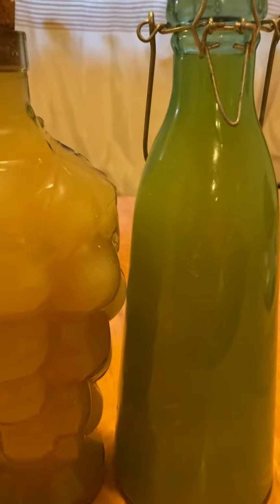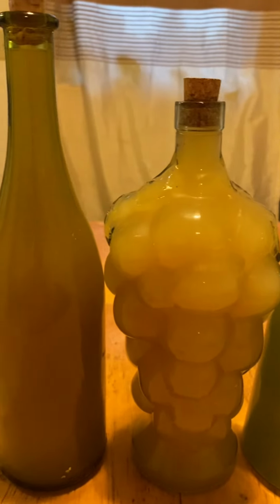But this is signature pineapple wine made by Chef Troy of Classy Bastards Catering.